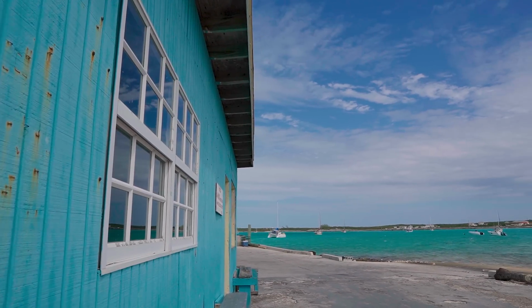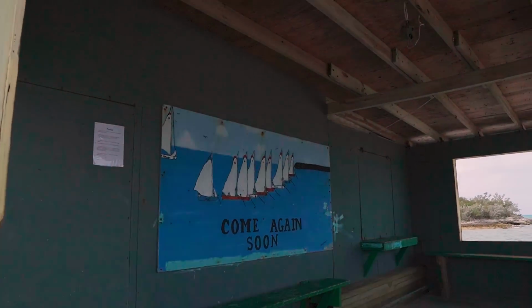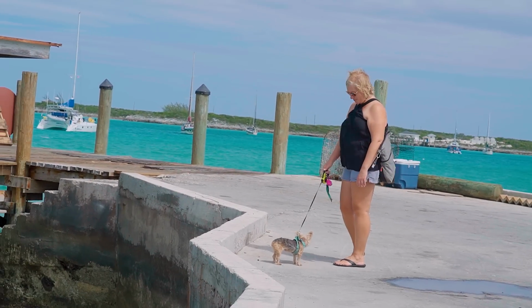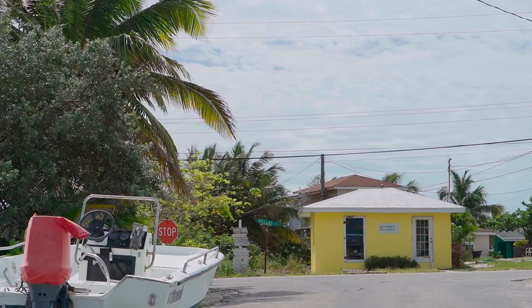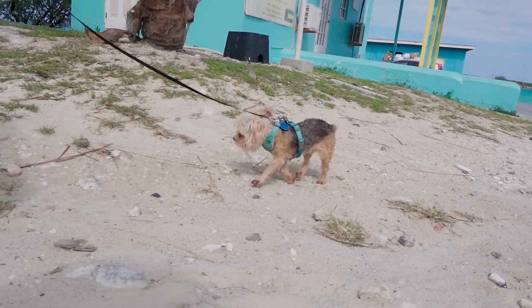Black Point is on Great Guana Key. It's centrally located in the Exuma island chain, just south of the busy hub at Staniel Key. But it's a world apart from Staniel in character and represents a true slice of life in the Out Islands.